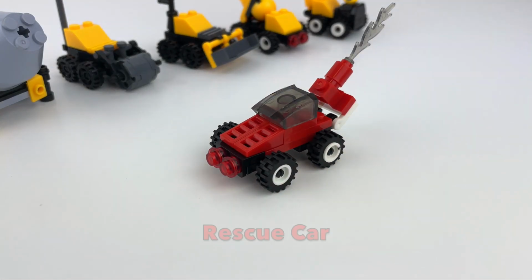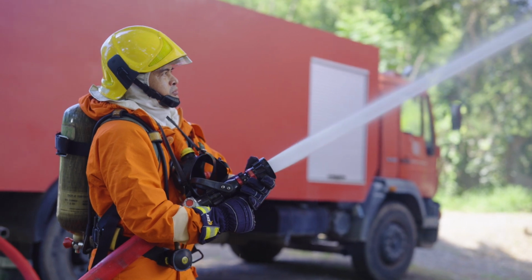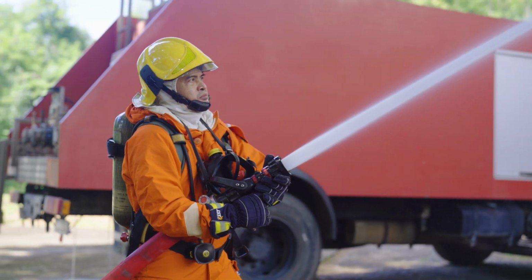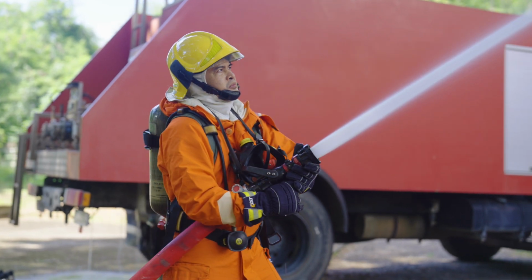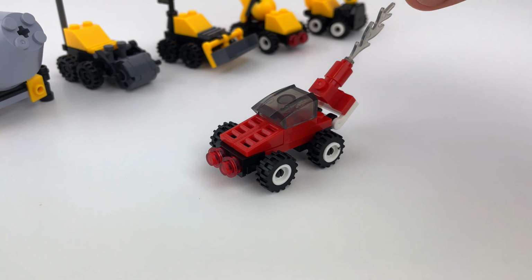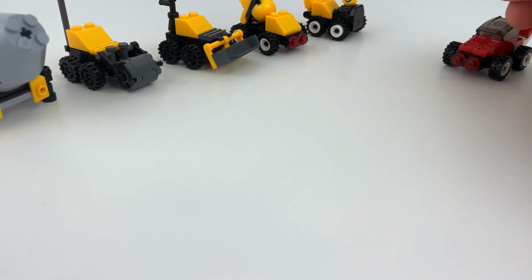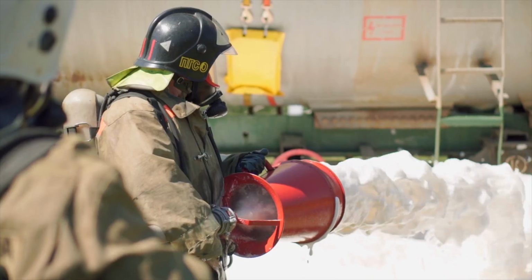This vehicle is a rescue car. It has a water hose in case of an accident, and some fire extinguishers in case there's a fire.